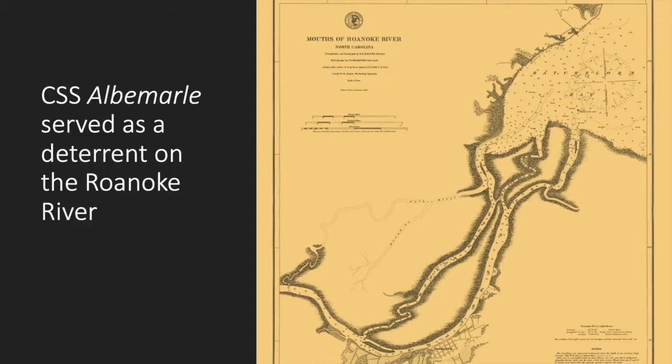The Albemarle remained in Plymouth, acting as a deterrent against the Union Navy from coming up the Roanoke River. U.S. naval leaders feared that the ironclad would emerge again from Roanoke and wreak havoc, so they committed U.S. naval vessels to the Albemarle Sound to challenge CSS Albemarle should the need arise. This, however, drew sailors and resources away from more active theaters of conflict.